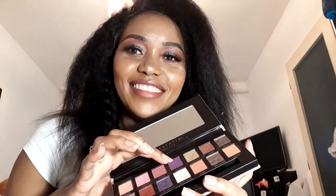For my lips I used Bigwig. I used Bigwig and Vaseline. That's all.